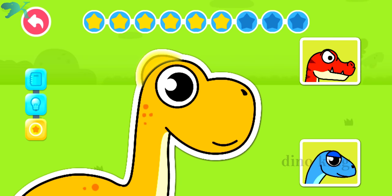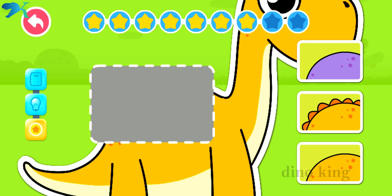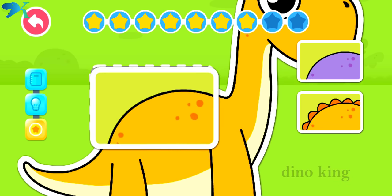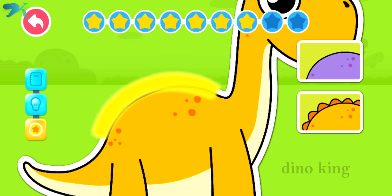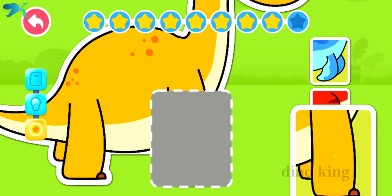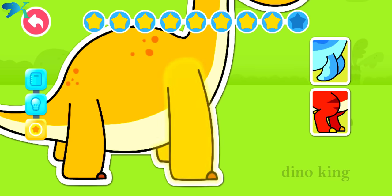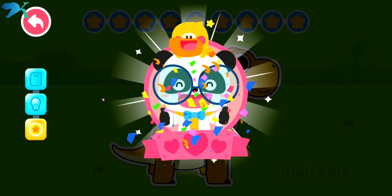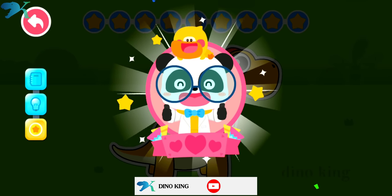Brachiosaurus has a crest on its head. Brachiosaurus has a sloping back. Brachiosaurus has strong forelimbs. You finished the course. Great job.